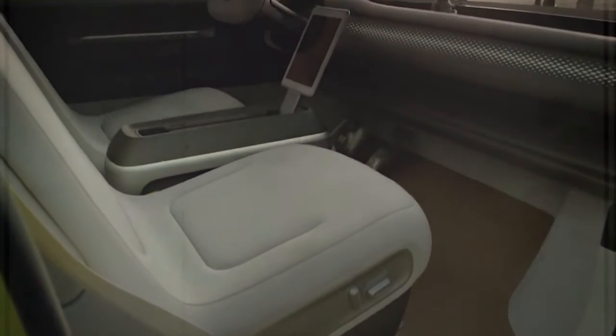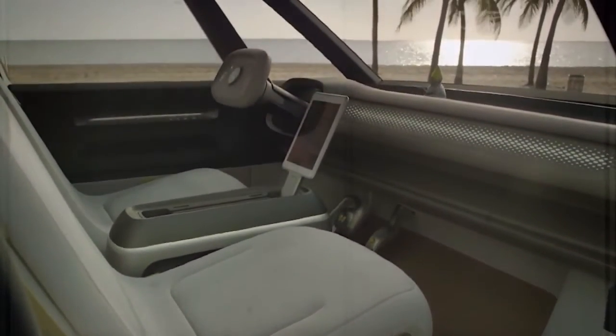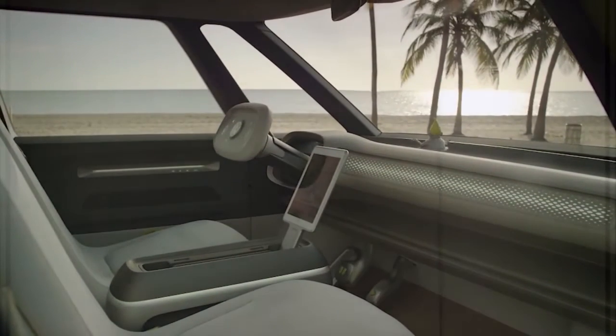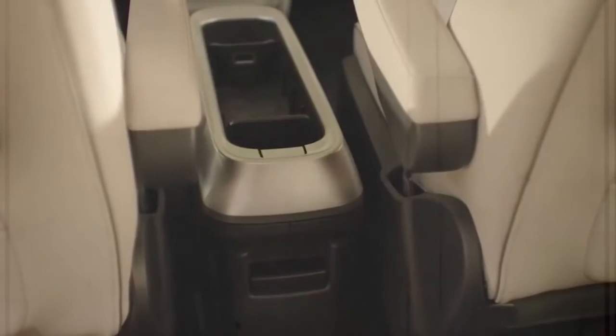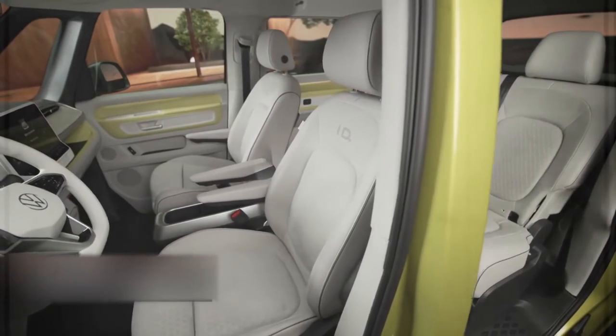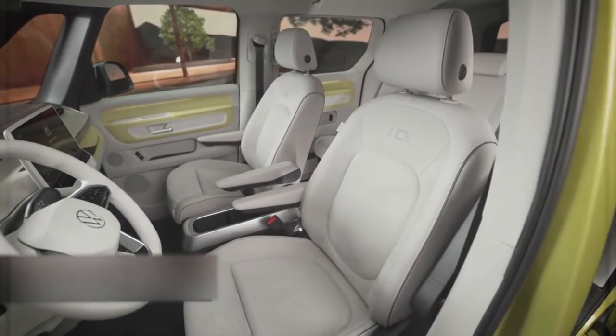Up to 8 USB-C charging ports may be found around the cabin as practical additions, while the Buzz Box is a brand new invention. Between the front seats, there is a central storage bin that has a spacious 5-liter drawer for larger objects, and a top compartment with an ice scraper and bottle opener.